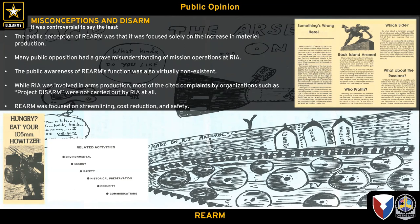Now, Disarm is misinformed. They're not necessarily wrong. They are misinformed with the information that they have available to them. Where the communication breakdown was, I couldn't tell you. So for example here, the implication is that Rock Island Arsenal is involved in germ warfare in some way. No. The implication is that Rock Island Arsenal is somehow involved in nuclear warfare. No. The implication that all this money is being used just for the production of howitzers and guns. No. In fact, there is a line in this pamphlet displayed up here that is talking about Rock Island Arsenal's production of ammunition and guns, neither of which the Rock Island Arsenal had produced at this time for over 30 years. And if you want to talk about ammunition, they hadn't produced it for over 60 years.